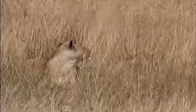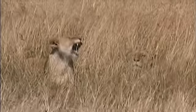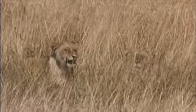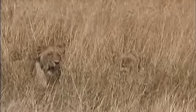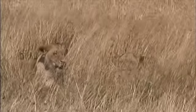A couple of lionesses laying in the grass here. There are a lot of kills around on the plains there, so they've all been doing rather well since the wildebeest and zebras have come back into the Masai Mara.